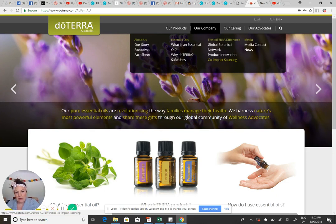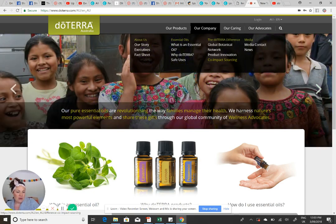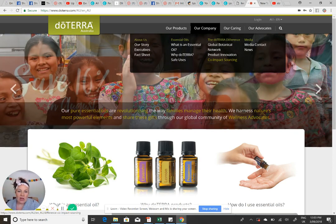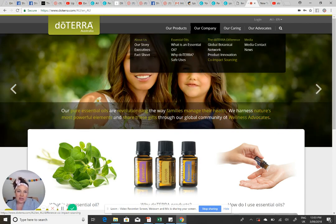That is where they get their oils from, where in the world they grow best. Vetiver comes from Haiti, ylang ylang from Madagascar, wintergreen from Nepal, spikenard from up the top of Nepal. A lot of these countries are developing countries. They don't have access to food, to education, to water, to all of the things that we take for granted. So doTERRA actually help and support them and build them whatever they need.